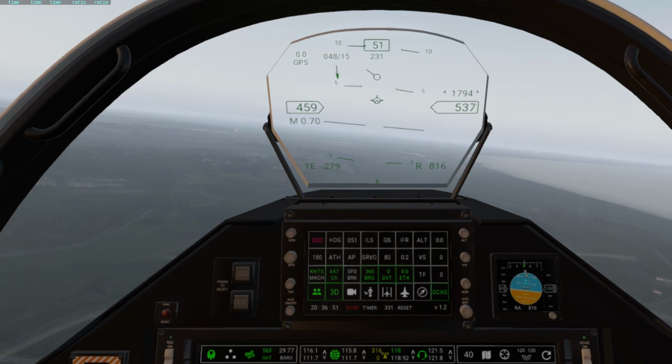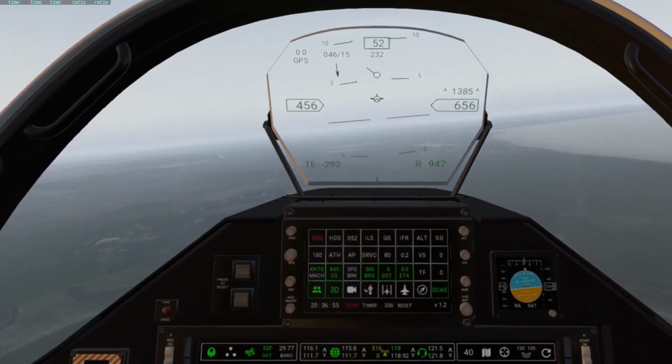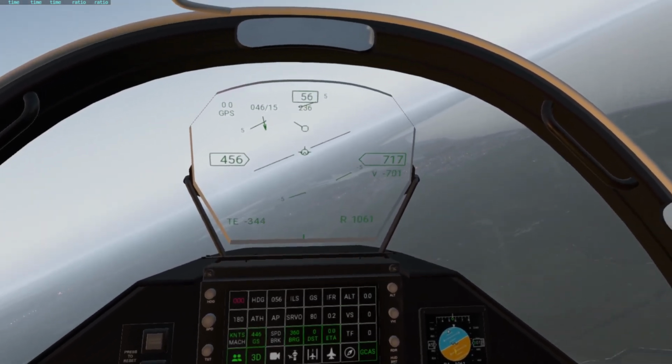Just past it, heading down towards Lydd now. Keep turning my head to look left and right, and there's nothing happening because I'm not in VR.